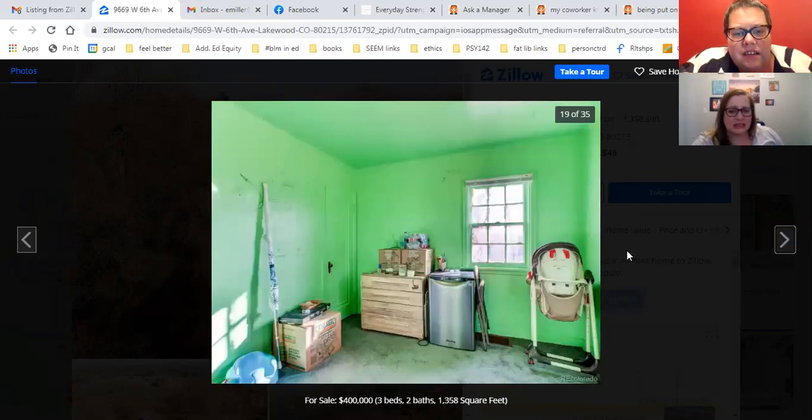Oh no, that does look like carpet, doesn't it? Wow, you can't even tell that there's a door. No, they're really camouflaged.